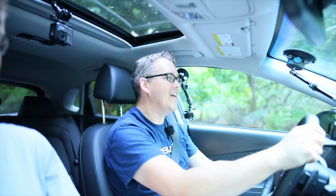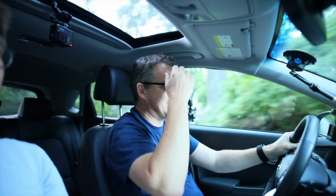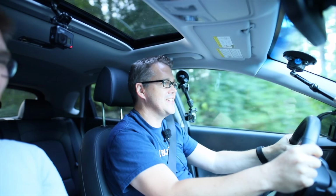Oh, this one responds so much better, doesn't it? Even in sport mode. Oh my God, yeah. I didn't realize how sluggish the response on that Bolt was. That's why I wanted you to drive that. Wow, this is a completely superior experience, even just the first few meters. Right. And I thought the Bolt was good, and now I realize, shit.